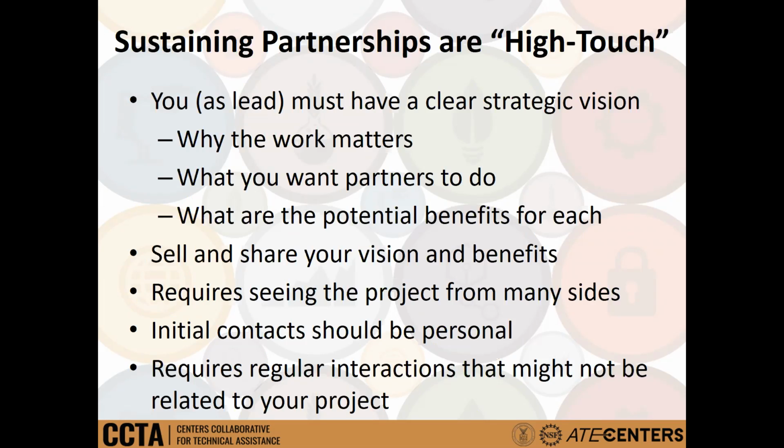Certainly you want to share and sell that vision, but you also want to be able to adapt it to other good ideas that might come from the conversations you have with your partners or potential partners.